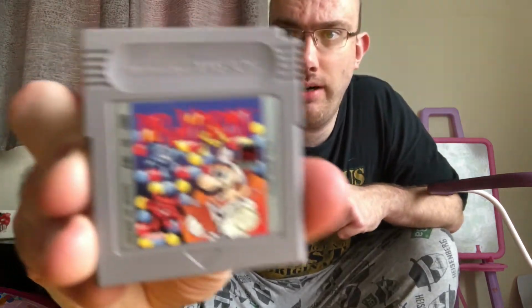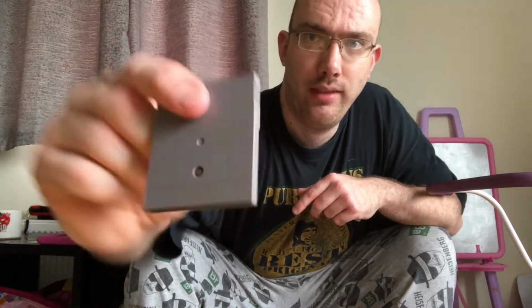So there we go, Dr. Mario. As far as I know, this is my original copy. No marks on it, no scuffing. The sticker still looks really good. So that is in awesome condition. All these ones are in these protective cases.